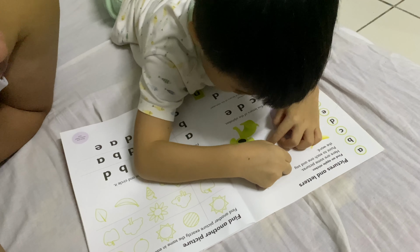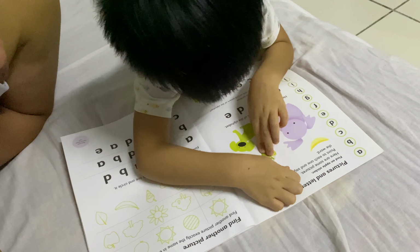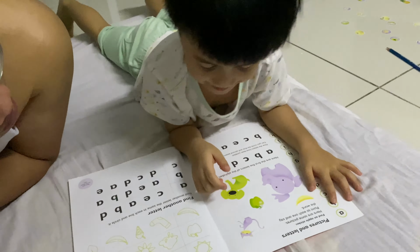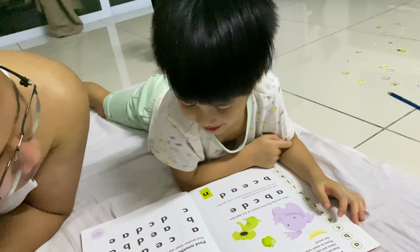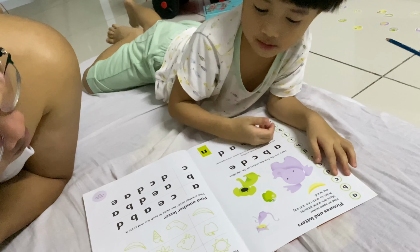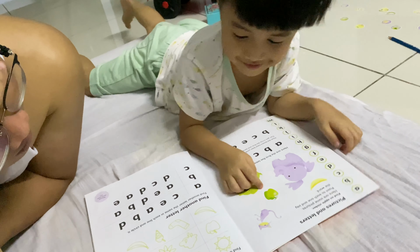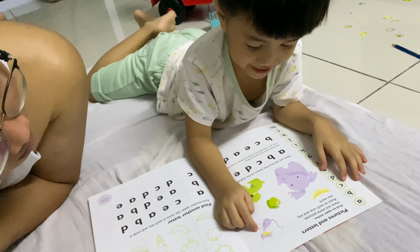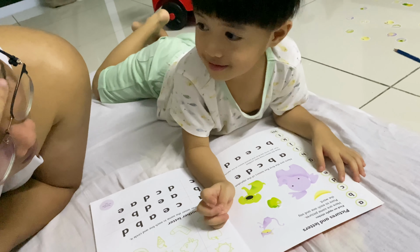Now you have an apple. An apple. What color is it? How does it taste? Yummy. What else do you have over there? You need to touch and say the word. Apple. Next? What is that? Okay. And then? And then what else?